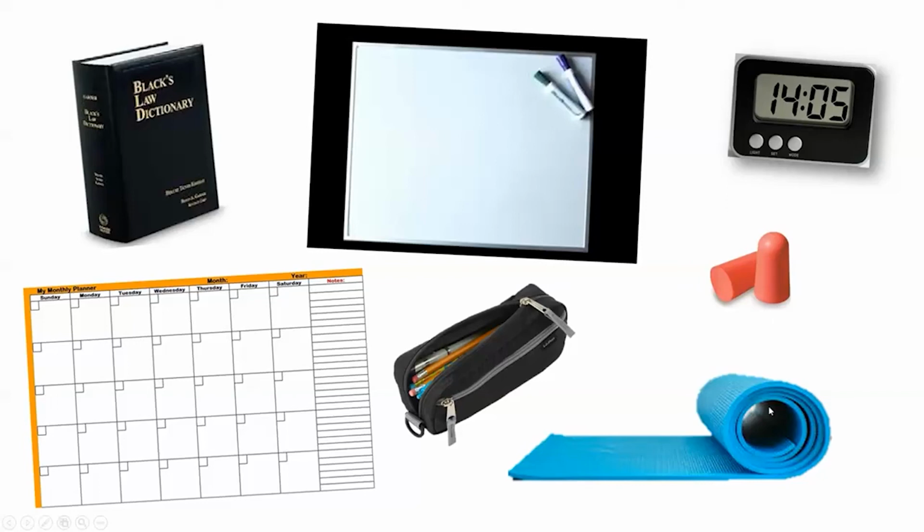And then lastly, I have here a yoga mat. You don't have to do yoga if you are not a yoga person, but it is symbolic to remind you that key to your academic success is taking care of your mind and your body. So getting enough sleep, making sure to have some exercise routine. Even if it's just a walk around the block with your dog or whatever it is for you, find something that you do for yourself in law school.